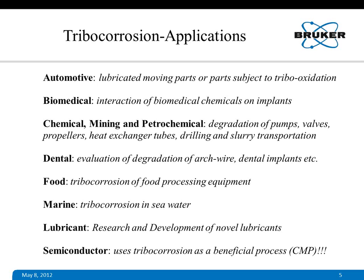It has applications in biomedical industries, when we deal with, say, implants, knee joints or hip replacements, parts which are moving or sliding or in some kind of fitting conditions, they interact. There are wear debris, and these parts are exposed to a corrosive environment, body fluids, and therefore there is tribology and corrosion. These two aspects are involved, and tribocorrosion happens.